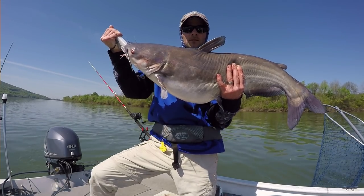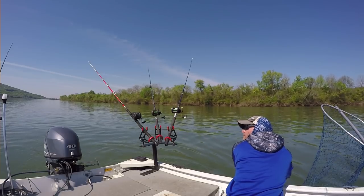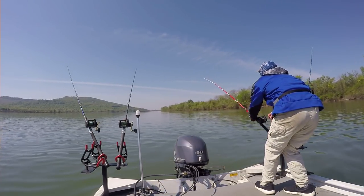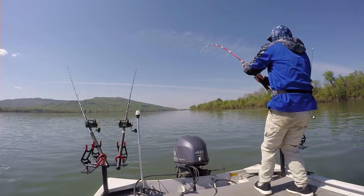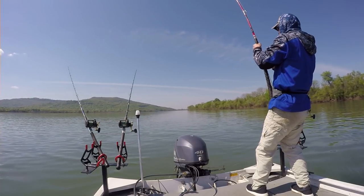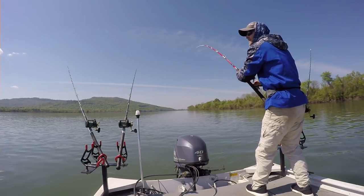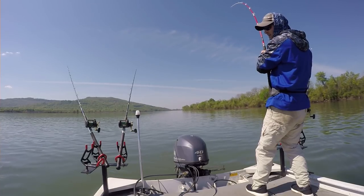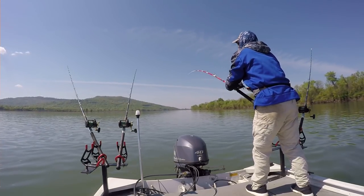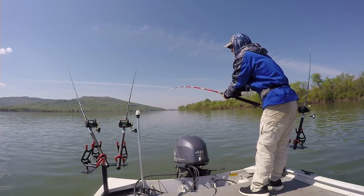There we go. Solid fish. Oh yeah. Fish on. Now they found my baits. This one's about the same size as the other one. This is fish number six. You know, this one's another 10 plus pounder. Yep, another blue.